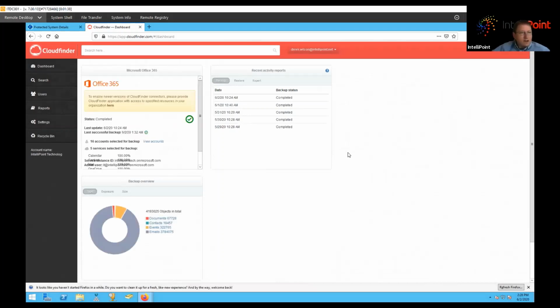Just a quick look at what is going on. This is just for IntelliPoint. This is not all of our customers by any means. You can see that there are 67,000 documents that we've backed up, 18,000 contacts. Events is obviously calendars, and we have 322,000 items of that. And then we have almost 4 million emails that are backed up within this product. So this is an unlimited backup, which is nice.